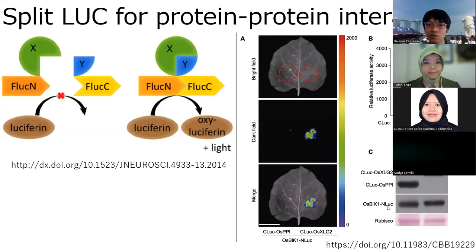That's another advantage of using those tags and reporters. Split luciferase is kind of becoming popular for this purpose. That's a protein-protein interaction assay.